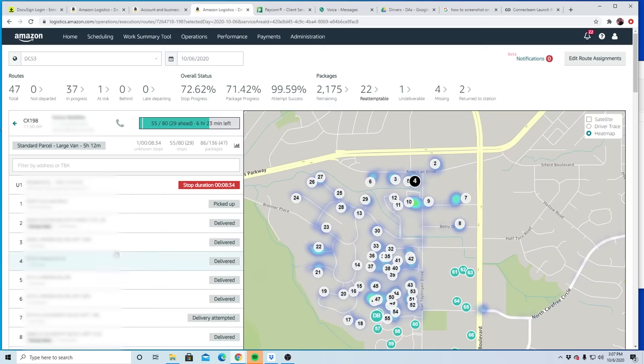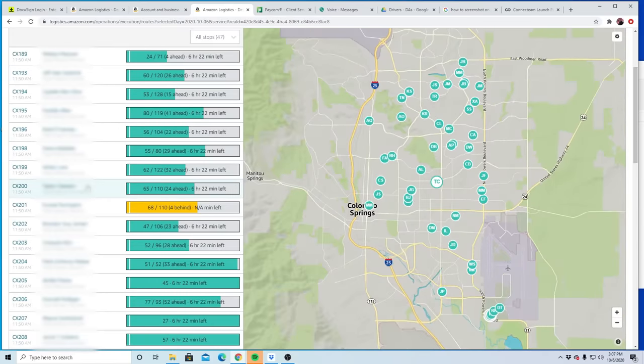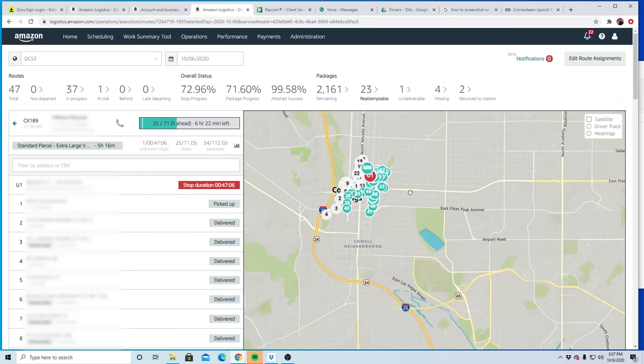So that's a view of what Amazon Dispatch sees of a route. Let's go look at some others here. You can see here's the unscheduled stop. This was the stop at the convenience store, which is totally fine. You're allowed 2 15-minute breaks and a 30-minute lunch. Just be aware that the dispatcher knows exactly how long you've stopped. So this driver here, they had a stop of 47 minutes. So I'm not sure what was going on there.